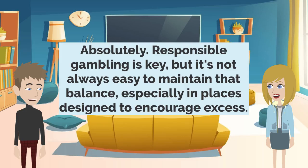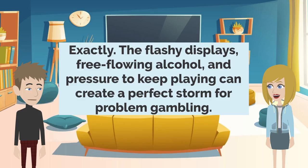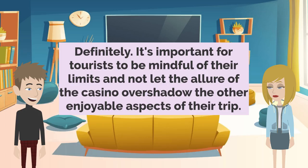Absolutely. Responsible gambling is key, but it's not always easy to maintain that balance, especially in places designed to encourage excess. You make a really good point. The environment of these gambling-centric destinations can make it challenging for people to exercise restraint. Exactly. The flashy displays, free flowing alcohol, and pressure to keep playing can create a perfect storm for problem gambling. Definitely. It's important for tourists to be mindful of their limits and not let the allure of the casino overshadow the other enjoyable aspects of their trip.